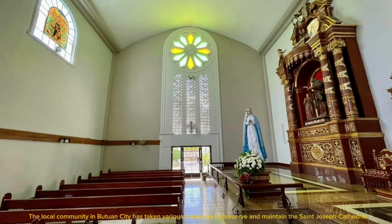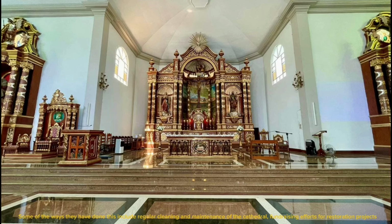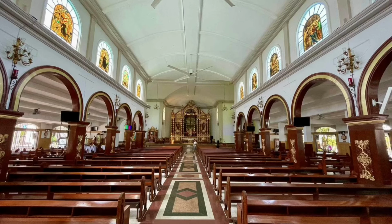The local community in Butuan City has taken various measures to preserve and maintain the St. Joseph Cathedral. Some of the ways they have done this include regular cleaning and maintenance of the cathedral, fundraising efforts for restoration projects, organizing cultural events to raise awareness and funds, and involving the community in volunteer programs to support the upkeep of the cathedral.